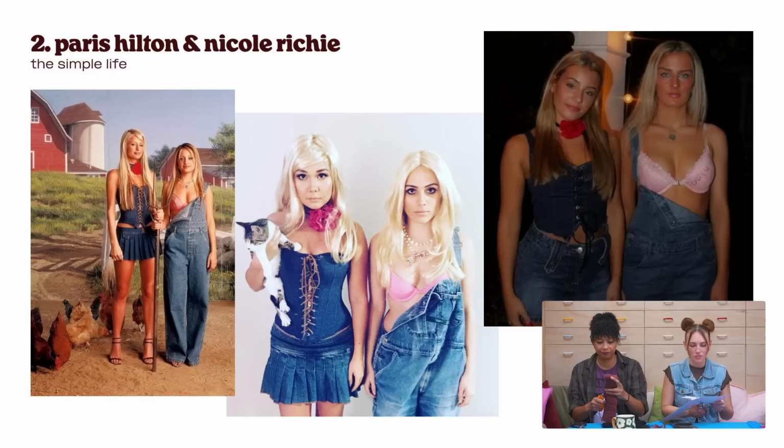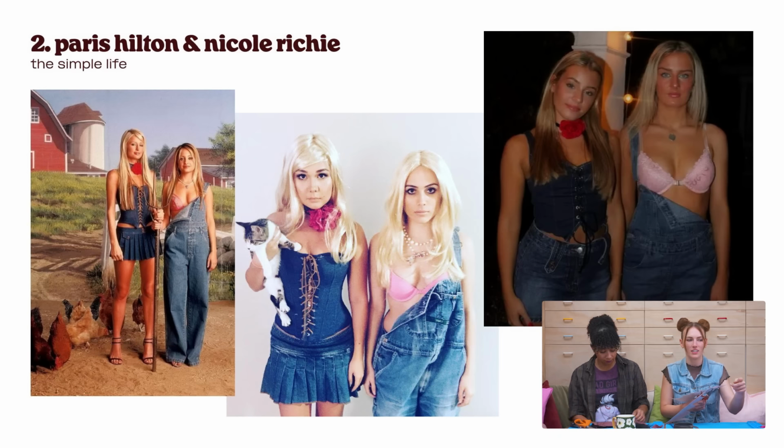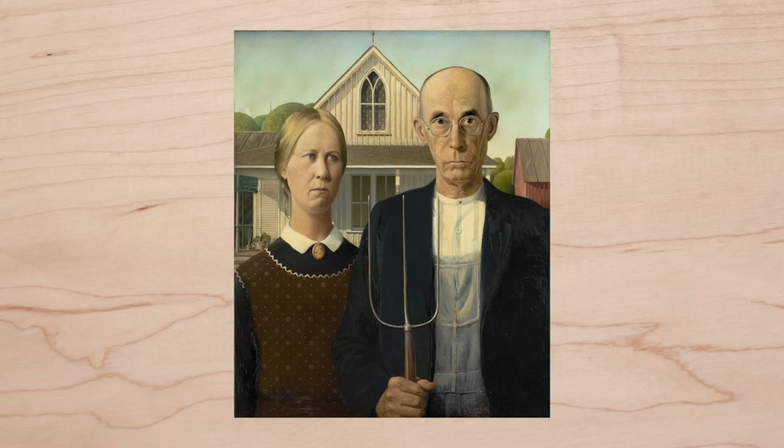This one's so easy as far as a costume goes. The bandana, the bra, the overalls, and it's actually funny because this is referencing the famous farmer photo, American Gothic.